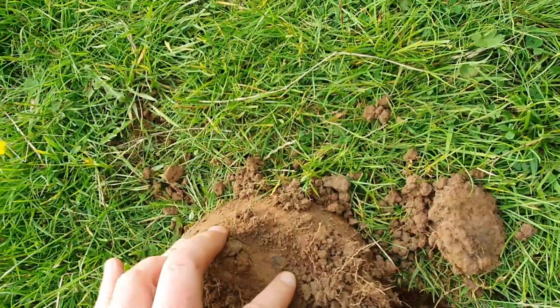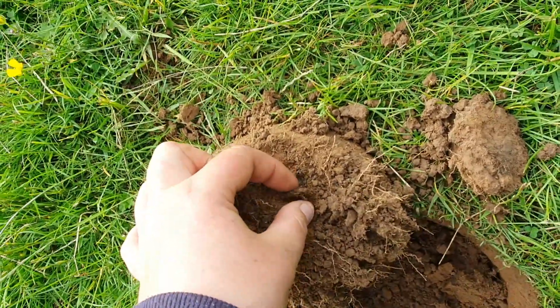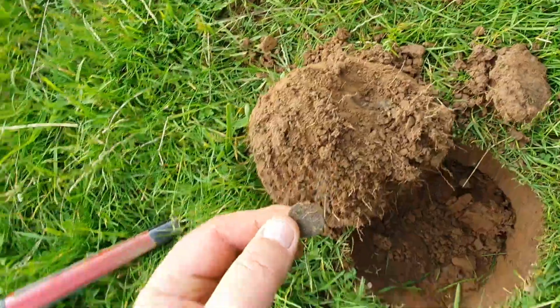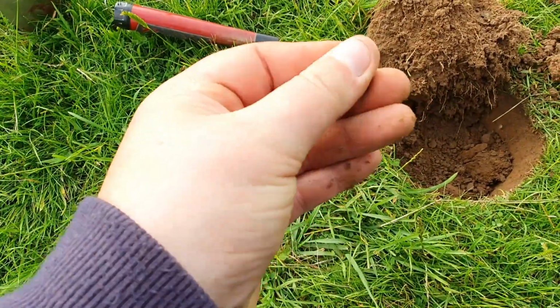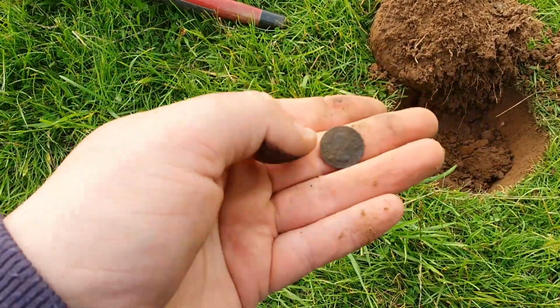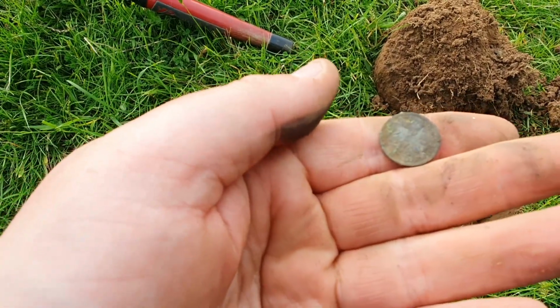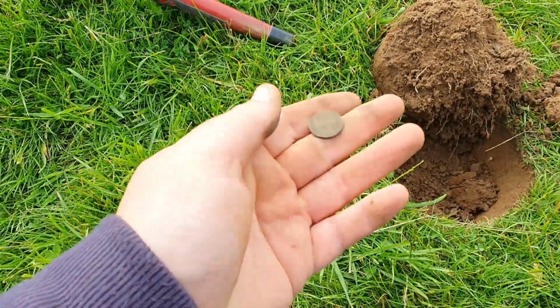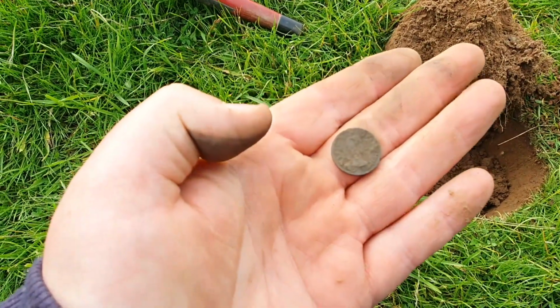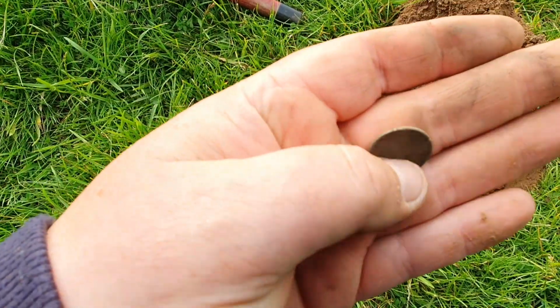There we go. See it just there? There we go, it's just coming out, ready? Is it a half penny? I don't know. Oh, yeah, it is. So it's actually a farthing. So it's an Elizabeth farthing, that is. Oh, no, it's not. It's a sixpence. But it's an Elizabeth sixpence, I think. We'll clean it up and I'll show you in a sec. I think that's a cupronickel one. Right, clean it up, show you in a sec.